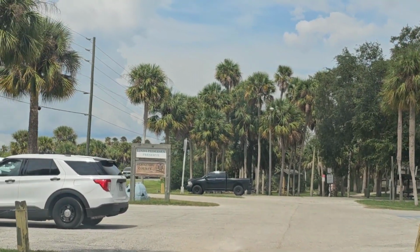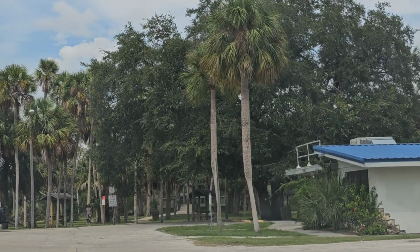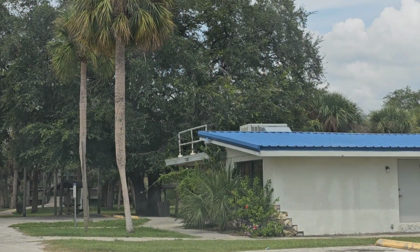I'm just praying for everyone. If you're in the evacuation zone, I would suggest you follow orders, pray and be safe. It might not hit your community, but someone's community is going to be affected here. I am storm chasing this and showing you what's going on in preparation before this storm.